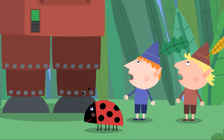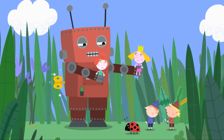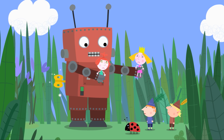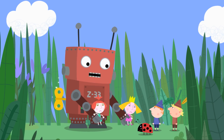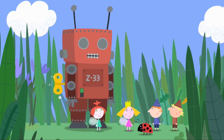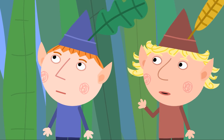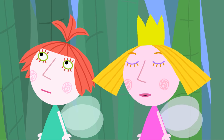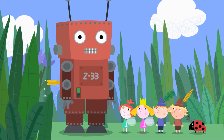Help! Help! Oh, no! Put us down, you silly robot. Put the girls down! I only answer to my master, Ben Elf. Robot? Put the fairies down, please. Yes, Ben Elf. And say sorry. Sorry. That was a bit scary. It's not like a normal toy robot. I think my key might have made it a bit magic. But it seems to do what I say, so we should be okay.